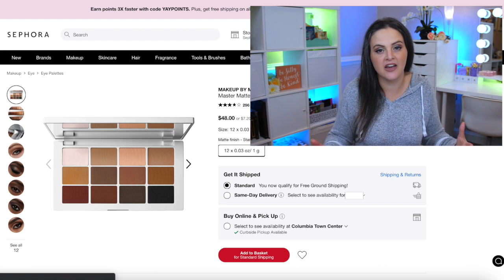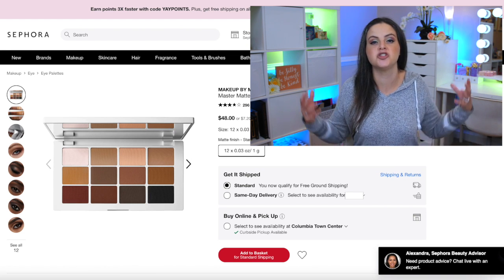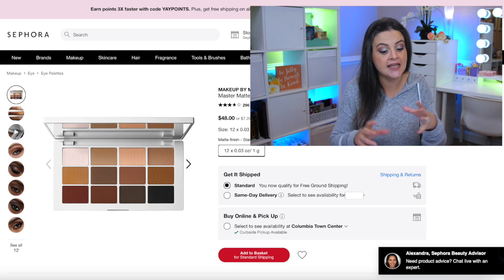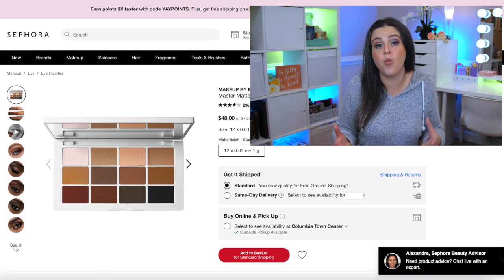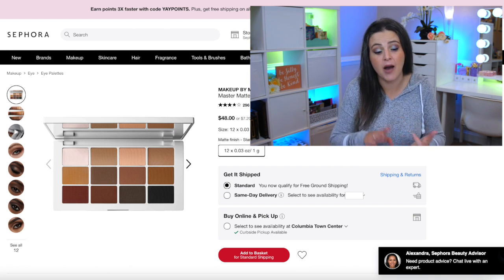If you are looking for a good natural palette, an everyday palette that you can just put on and it's easy, this is it. This is fabulous. So easy to blend. It is based on natural human skin tones. That's where he got the tones from. So I think that's why it works so well. Blending, lasting power, all of that.